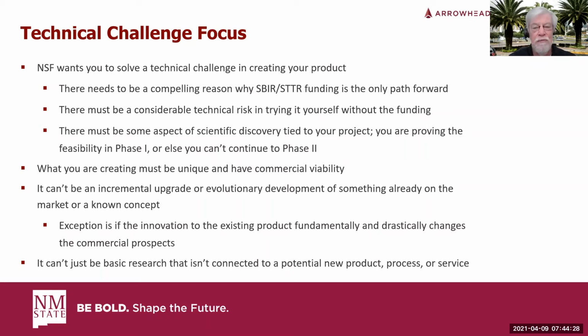Now, you don't have it all figured out. You don't have all the pieces together. But if there are, let's say, 4 different technical risks in your idea, take the one that, if you can't overcome that risk, the other 3 don't matter. Address that one risk in phase one, focus on that one, and then show the path forward in phase 3 to address the other issues if you can overcome that risk.